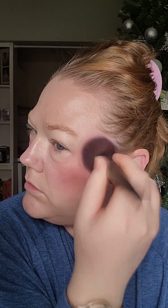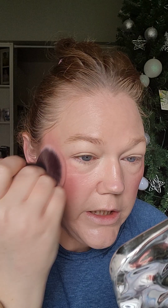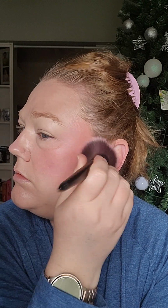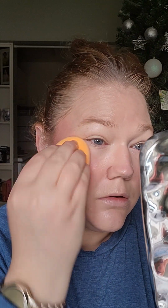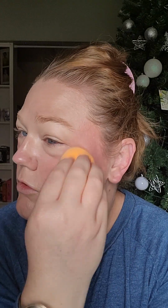I don't know why, but it always goes on lighter on this side. Unless it's the lighting and it just looks darker on this side, but I don't know. Just blend over the edge.